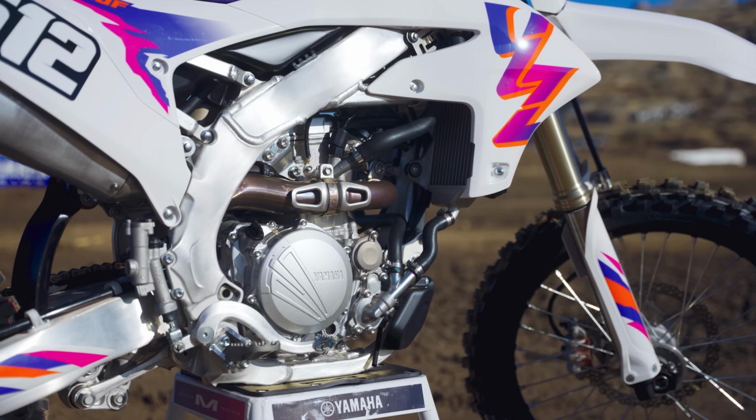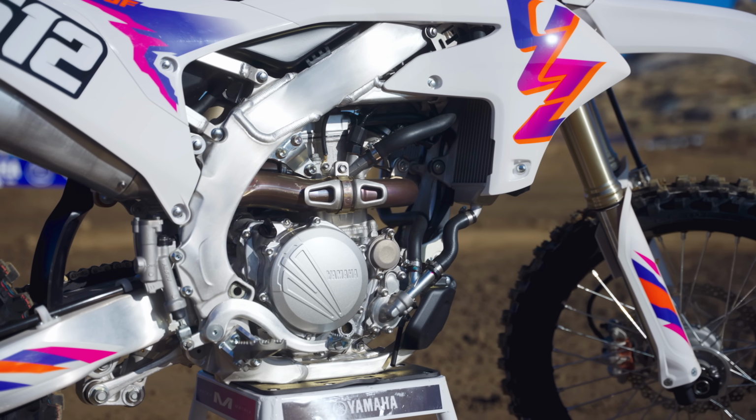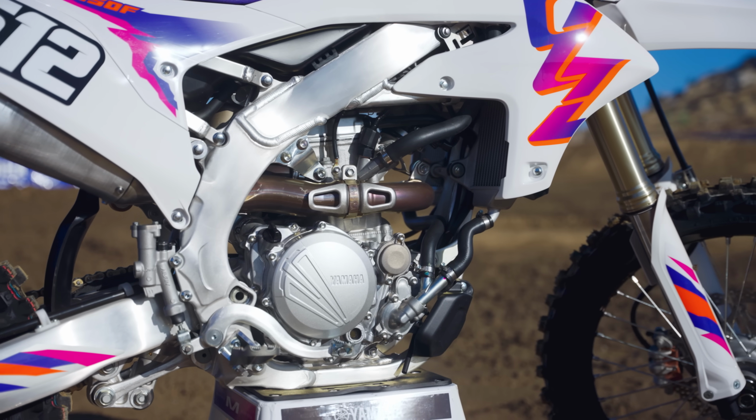A lot of the changes to the 250 are ergonomic-based, handling-based, and suspension-based. There's very little engine updates for what most consider to be the best overall engine in the class. There are some small tweaks there, but nothing too crazy. Even though the engine has the most minor changes, that is the most important thing in the 250 class, so that's where we're gonna start.